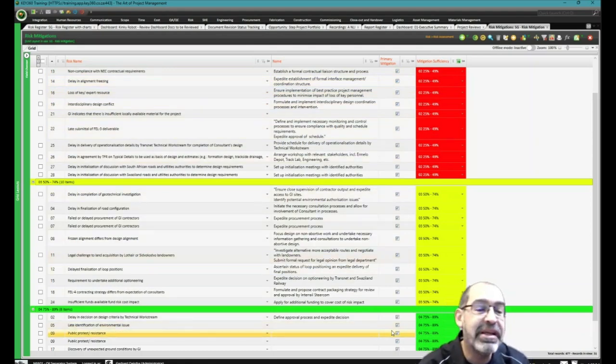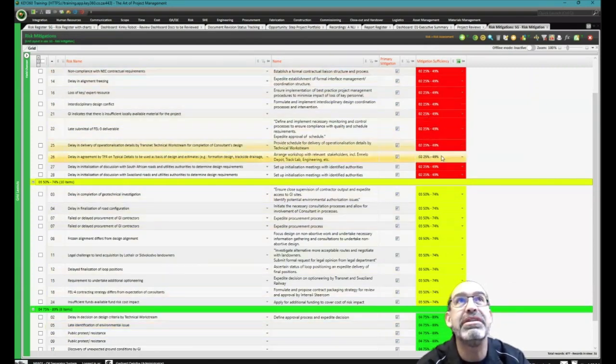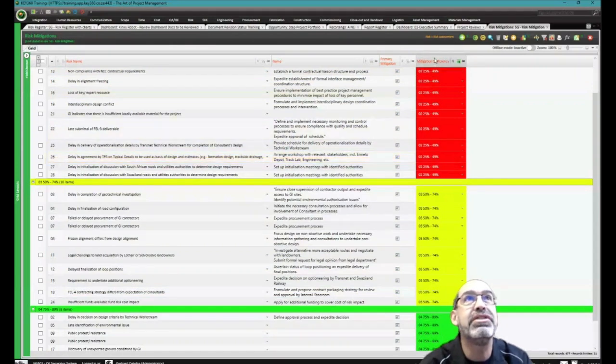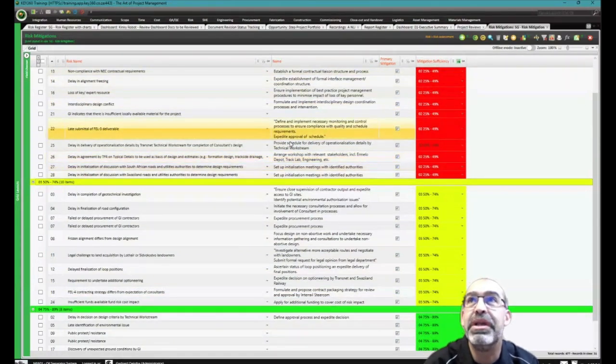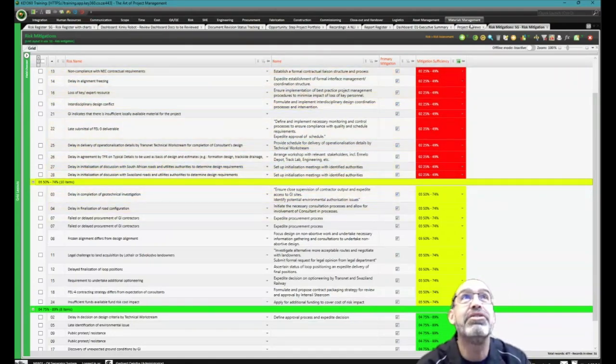So immediately we can see how many different mitigations are, of course, suggested for a specific risk, and how they are managed, and are they successful or not. Again, of course, red for the lower successes or the sufficiency. And of course, we need to pay a little bit more attention to these, or maybe discuss them, or maybe make some changes here. Again, a lot to be said about that part as well.